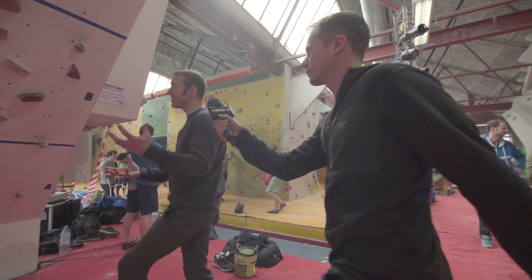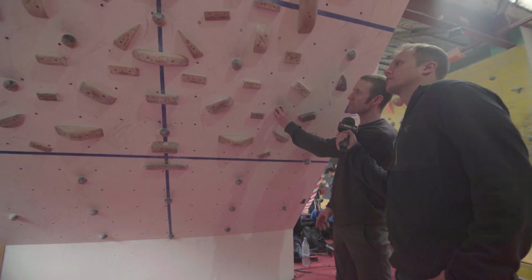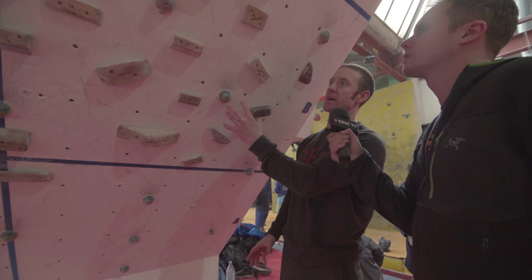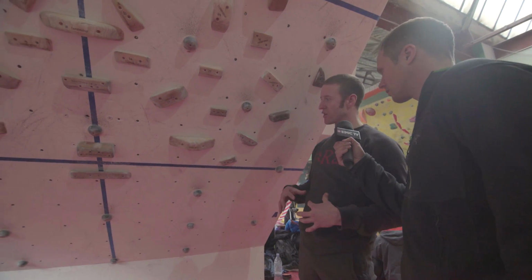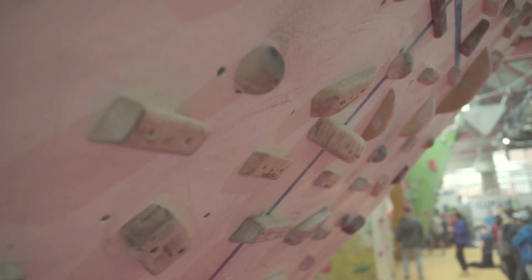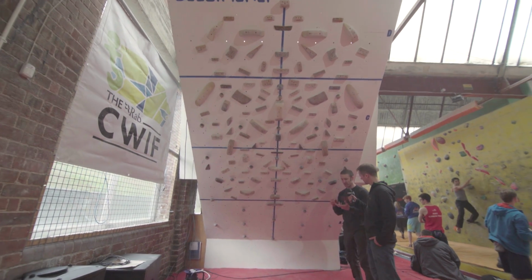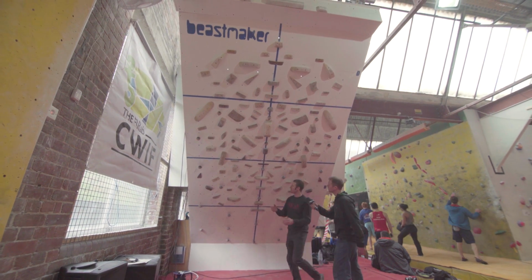But the idea is basically really small footholds, quite good handholds, but you don't stand back on the handhold. You're only allowed to use these small domes for your feet. So to stay on the wall, you need really strong core tension. You just need strong shoulders. The holds themselves are all wooden, all handmade by Beastmaker, so you can train on it for long periods of time. Your fingers don't, your skin doesn't get worn out. It's finger friendly, it's skin friendly.